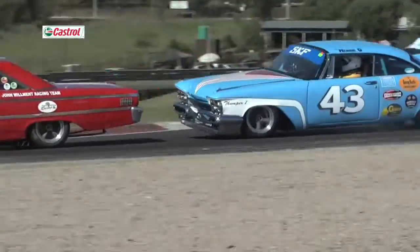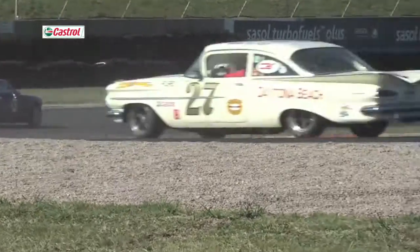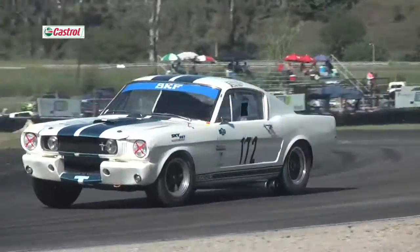And Sarel van der Merwe knows all about this sort of power. Henny Groenewald, nice line up the inside. Can he get the drive? Got to try and get the power down in the straight line. Not the easiest thing to do.